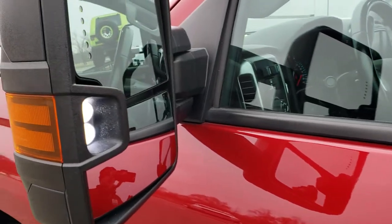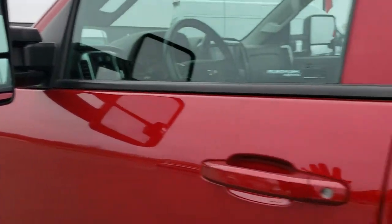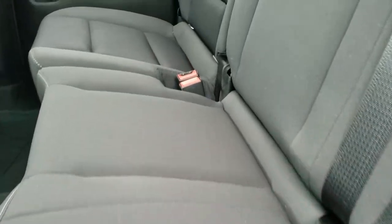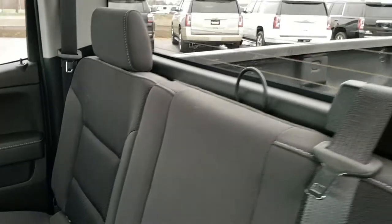So I want to show you those side lights, just show you how bright they are. Kind of hard to see in a video, but those things are super bright. If it was dark out, we could really show you how well they work. But you turn those on with the cargo lamp. Back here, LATCH child safety system. Seats are just as clean as the front seats, no rips or tears.